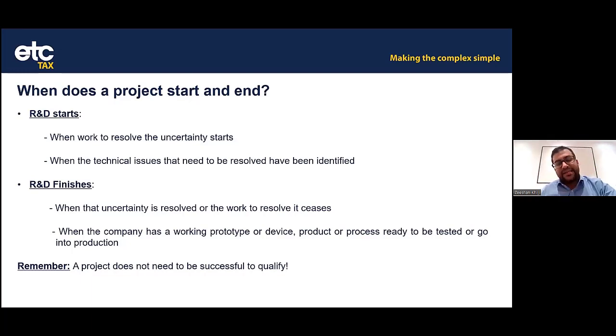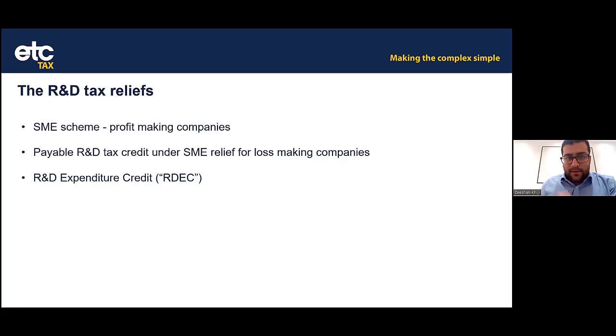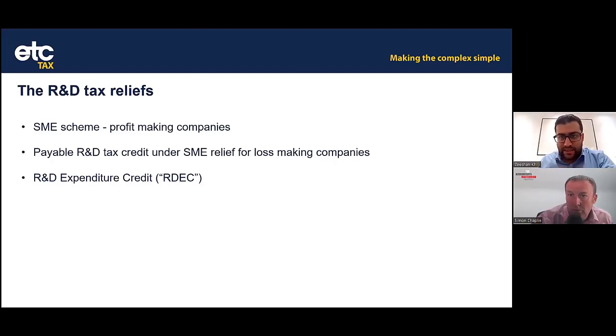Again, as mentioned previously, the project does not need to be successful to qualify. It can fail miserably and still qualify for the relief. I will move on to, unless there are any questions that anyone wants to ask, feel free to do that. I'm happy to answer. If not, I will move on to the different R&D tax reliefs under the regime. Yeah, we haven't got any questions at the moment other than the Kieran one. Okay, no problem.